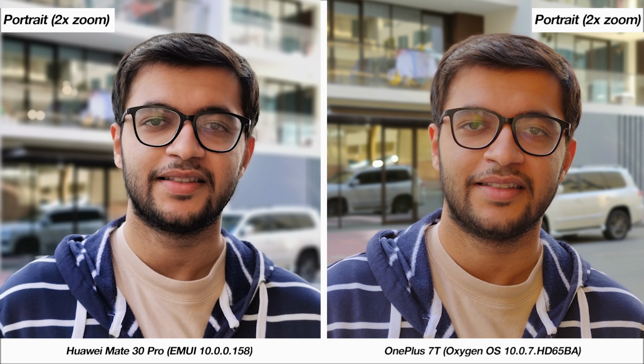But I think the choice between the overall looks of both photos comes down to personal preference. From the front camera during the day, we've got selfies. I think it's pretty difficult to call a winner here as both phones are doing great, except for the differences in each photo's color tones.